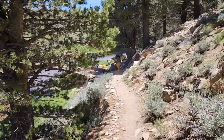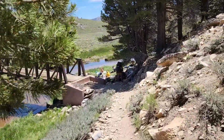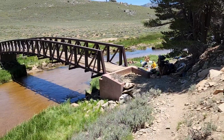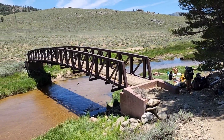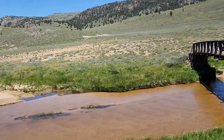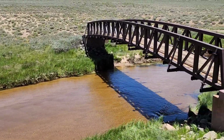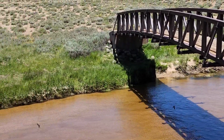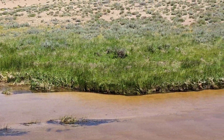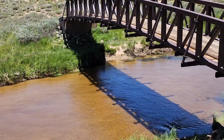So we're coming down to the bridge. There's a lot of people down here right now. Nice place to be. See, there's a swallow going through. I'm not catching them on the video, but there's swallows. Yeah, swooping in and out.